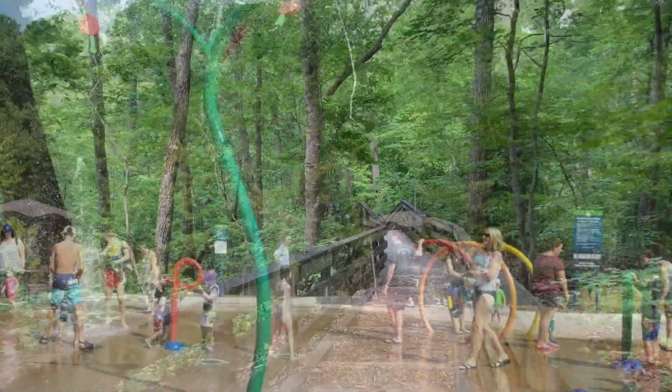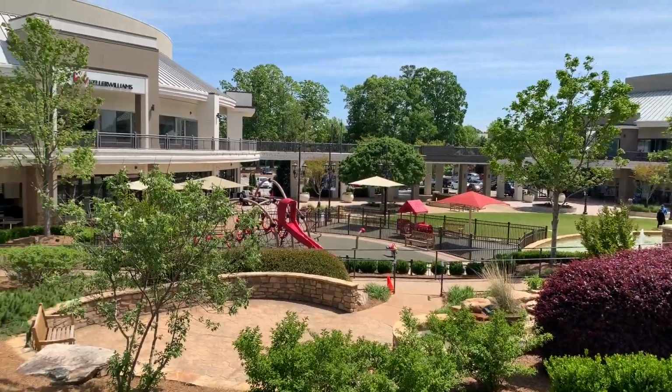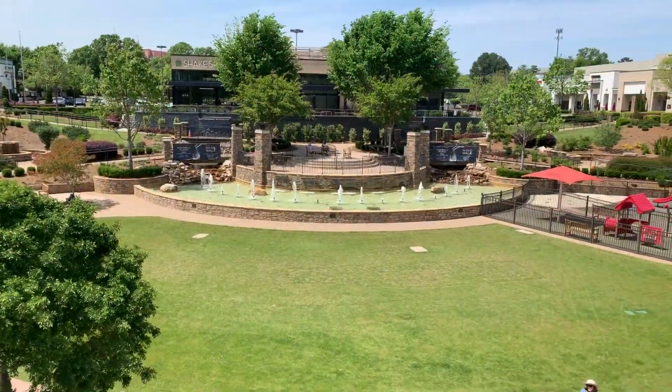Also, the town of Cary splash pad is down in this area at Jack Smith Park, and Waverly Place is a shopping center where they have a nice lawn where they have summer concerts during the season.